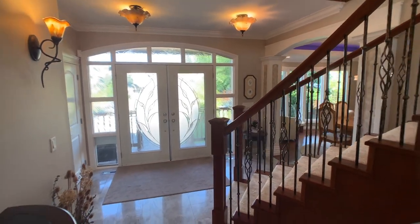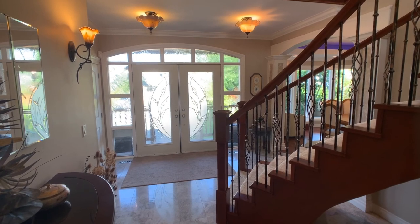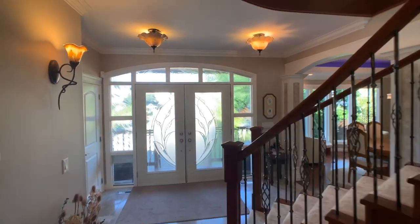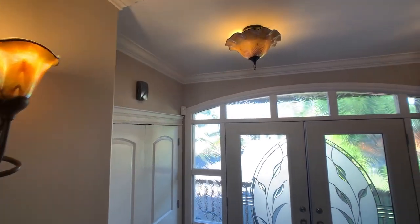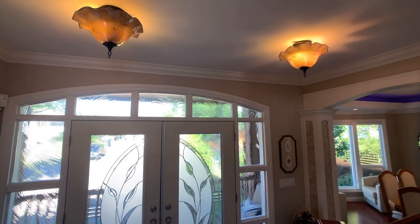Oh, and those lights there, the light fixtures, are actually hand-blown glass, and each design is slightly different, completely unique. This video doesn't do these justice, they're just gorgeous.